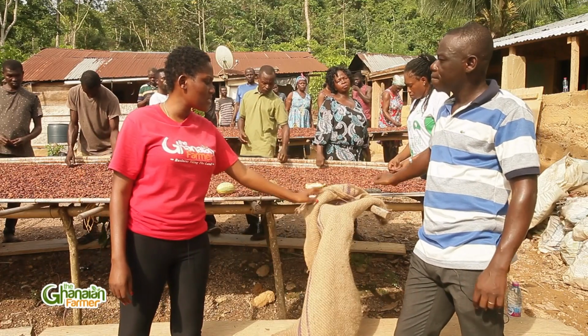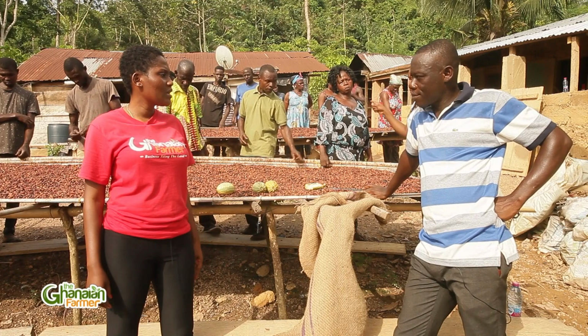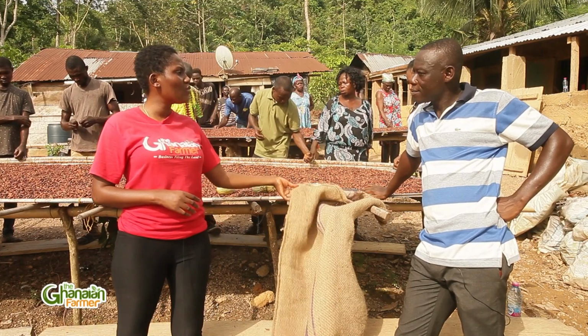What's the present price? What is it being sold for? It is 800 cedis. 800 cedis? Yes, in the market now. Okay. When I buy the beans, how long can I keep it in a jute sack for?